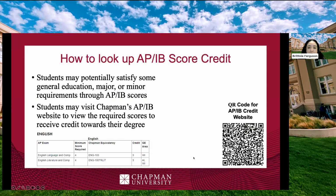So, how to look up AP IB score credit. Students can potentially satisfy some general education, major or minor requirements through their AP IB scores. And students can visit Chapman's AP IB website to view the required scores to receive credit towards their degree. So again, if you scan this QR code right here, it'll take you to our AP IB website. I attached a little screenshot right here that shows you what it would look like. So if you were a student and you took AP English language and comp, or English literature and comp, it shows you the minimum score that is required in order for you to receive credit for the class.